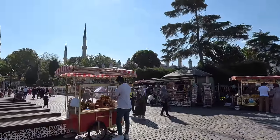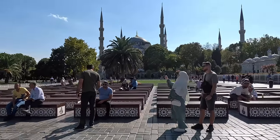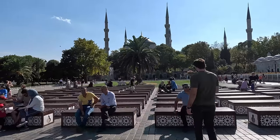If you want to enjoy this place without people, if you want to take great pictures, come really early in the morning. So 6-7 a.m. is the perfect time when the sun is up and you have great light as well. And on our right side is the Sultanahmet Mosque. It's also busy right now, people go in and out.